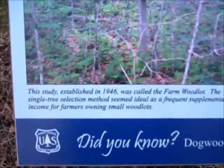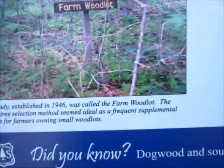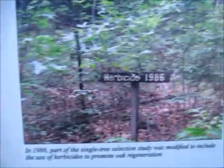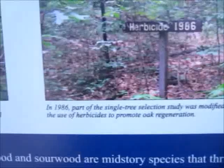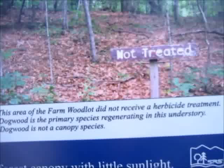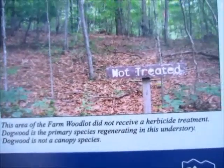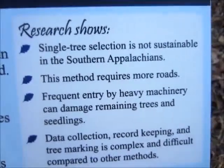This study, established in 1946, was called the Farm Woodlot. The single tree selection method was ideal as a frequent supplemental income for farmers owning small woodlots. In 1986, part of the single tree selection study was modified to include the use of herbicides to promote oak regeneration. This area of the farm woodlot did not receive a herbicide treatment. Dogwood is the primary species regenerating in this understory. Dogwood is not a canopy species. Research shows single tree selection is not sustainable in the southern Appalachians.